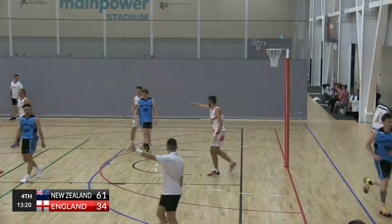Oh, I think Nick Grimmer's going to get a caution. Yes. Intentional obstruction there. To be fair, that's the 3rd caution, I think, in the whole game. It is.